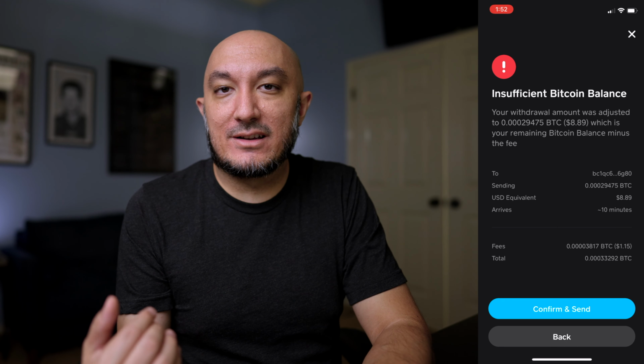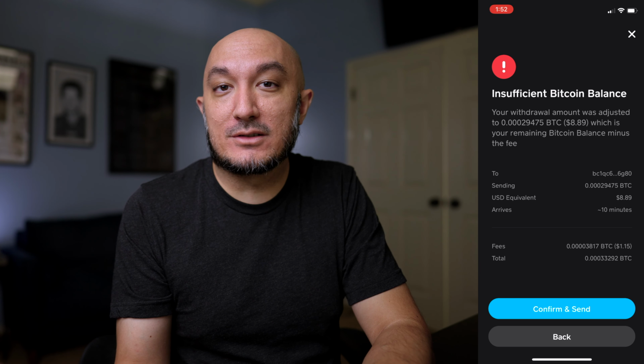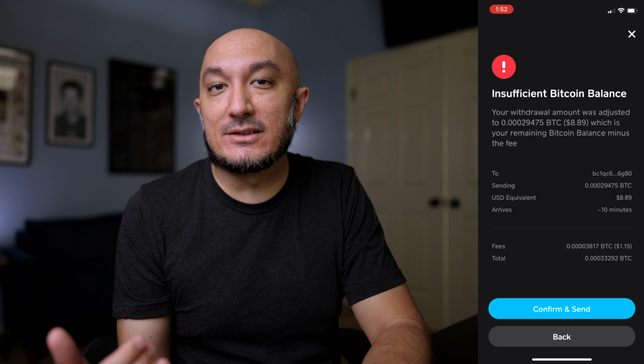Okay, so what happened here is I said that I wanted to send the full amount, but then I wanted a priority transaction fee. And so what Cash App is saying is, look, I can't send that full amount because you've got to pay for the fee. So I'm going to reduce your amount by the fee amount and I'll send that. And I'm good with that, so I'm going to hit send.